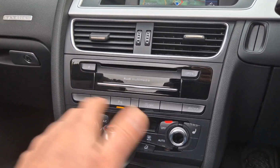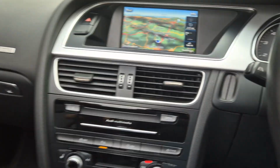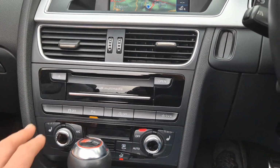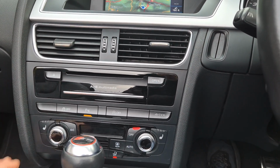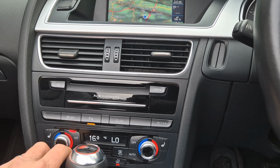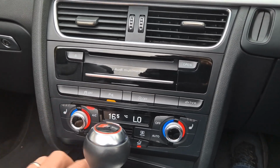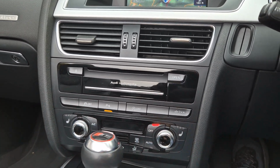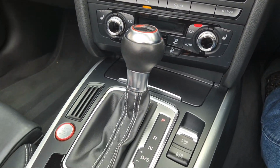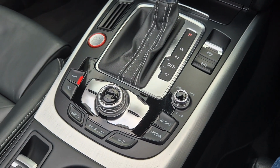The bits and pieces: dual zone climate control, so separate temperatures for driver and passenger, and also different vents in the back as well, so you can actually control those hot and cold as well. So it's essentially 3-zone climate control. 3-stage heated seats, again front and back, and then all of the controls and everything like that for the climate control is there, nice and cold. Rest of it, hill hold assist, stops you from rolling backwards.